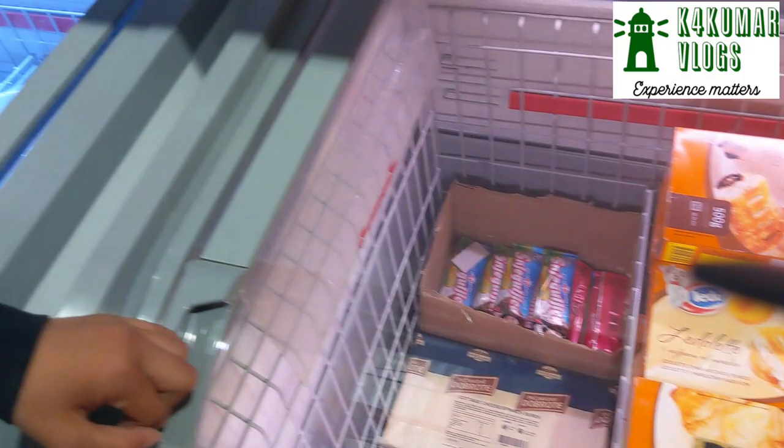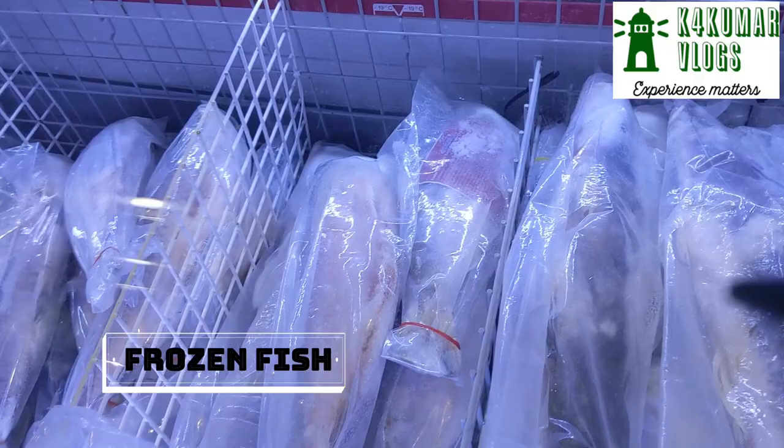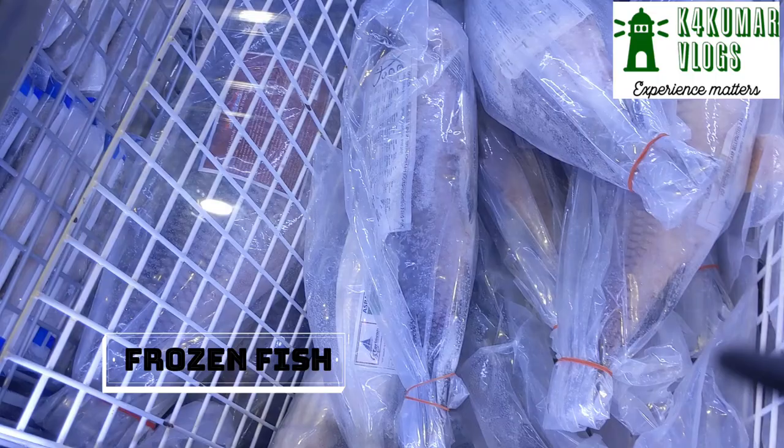Right. Here we have a large variety of fish. Wow. Big fish. We also let this fish be cut, because it's hard to cut at home. We cut it at the butchers. That's a good thing, because few people have much experience in cutting fish. It's a really hard part. We help them cut the fish, no problem, because it's frozen.